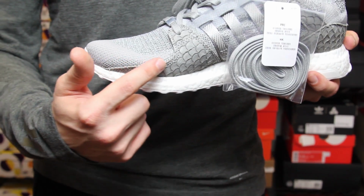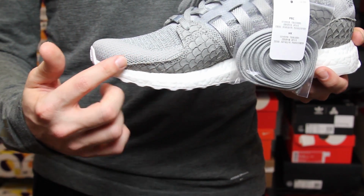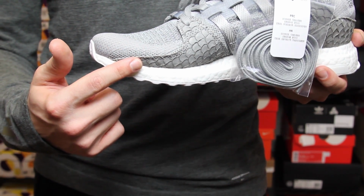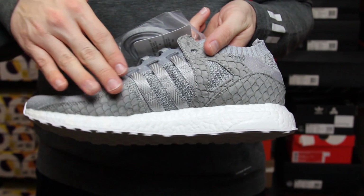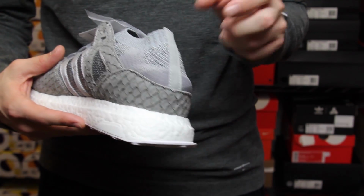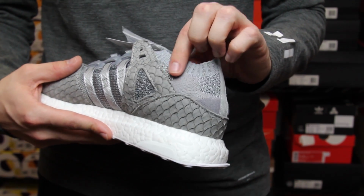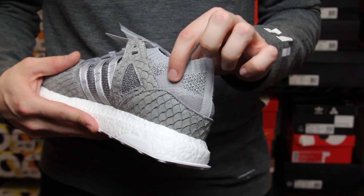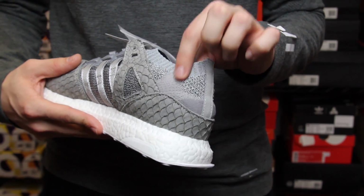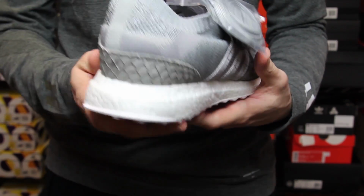There's also another type of weave pattern down here by the snakeskin portion, by the actual midsole. And that weave pattern continues along the side of the shoe. Then we get to the back and it changes all over again. It breaks off right here at the heel, and we again get that very, very tight weave. Adidas is doing some cool things with this EQT support.